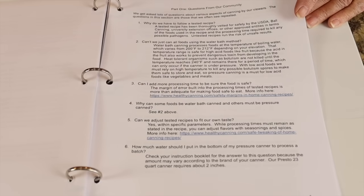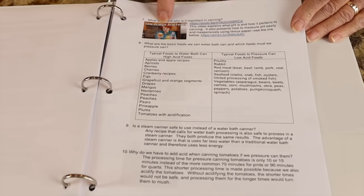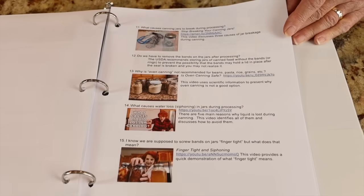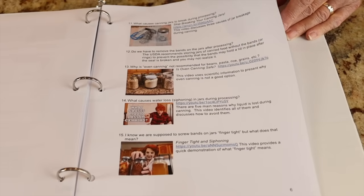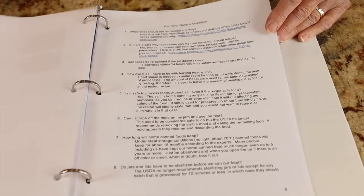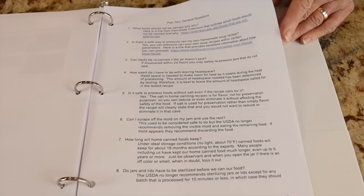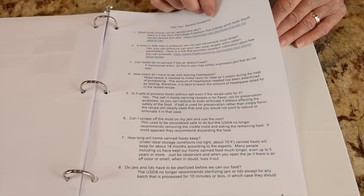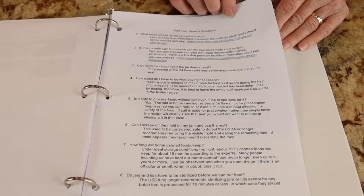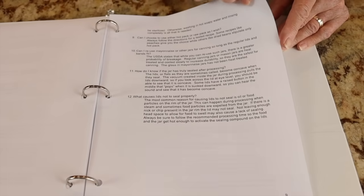Sometimes I give you links to other sources of information. Sometimes I insert videos that help answer questions. And so these are just handy little booklets that will help you become more proficient in your canning and might answer some of the questions that you have. Then part 2 is general canning questions. And these are some that have come to us, but mostly they are from other people asking other folks questions that I just decided to include as well.